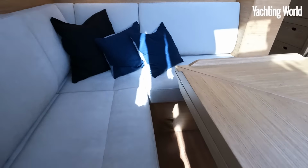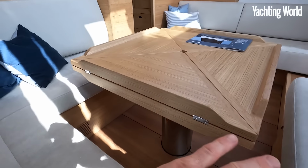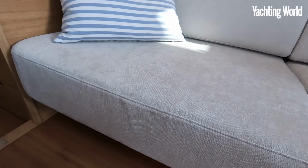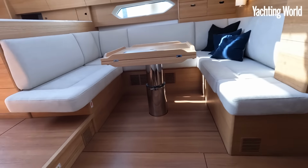And you can see the setup at the saloon here. So those leaves obviously come out of there and it can be dropped down to fill in this space. And you'll also notice the thick ply cushions. So this is your comfortable reclining area, which you're unlikely to want to get up out of too quickly.